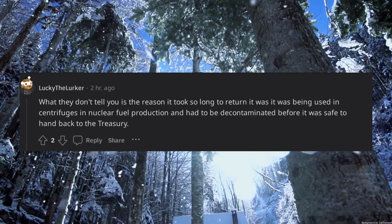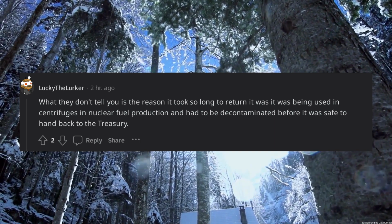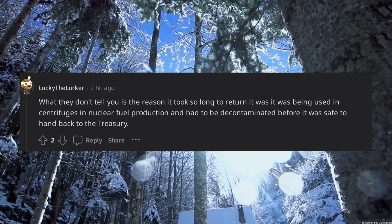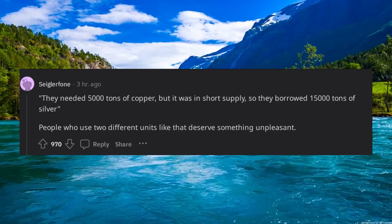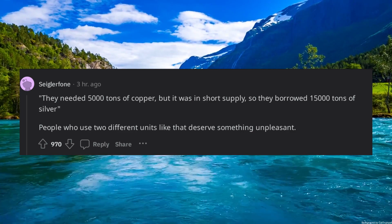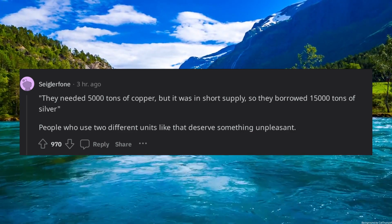What they don't tell you is the reason it took so long to return it was being used in centrifuges in nuclear fuel production and had to be decontaminated before it was safe to hand back to the Treasury. They needed 5,000 tons of copper, but it was in short supply, so they borrowed 15,000 tons of silver. People who use two different units like that deserve something unpleasant.